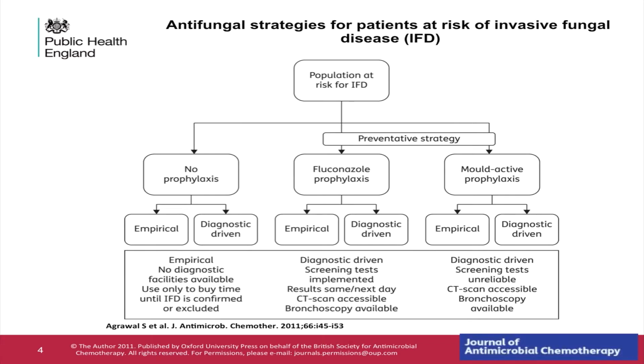So how do we manage patients? Well, optimal management strategy is heavily dependent on epidemiology and prevalence of these invasive fungal diseases. You have three options for prophylaxis with antifungals. You can go for no prophylaxis, you could go for mold active, or you could go for mold inactive prophylaxis. And after this, we have two broad options of empirical antifungal treatment, where we give an antifungal based on signs and symptoms of disease, but we don't actually have a proven identification of the pathogen. Or we could try and go down a more diagnostic-driven approach and use maybe our biomarker tests to help us decide whether we use antifungals or not.